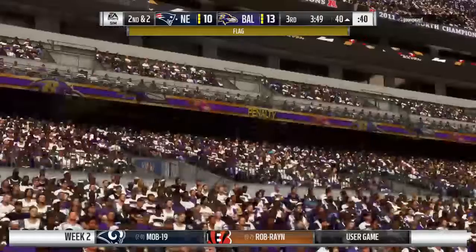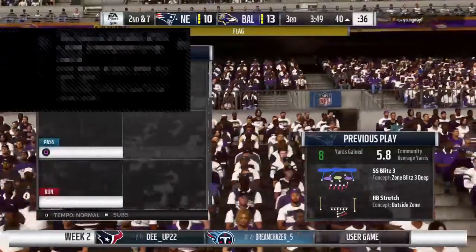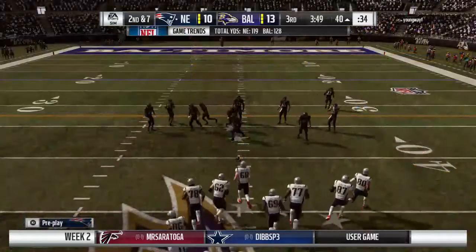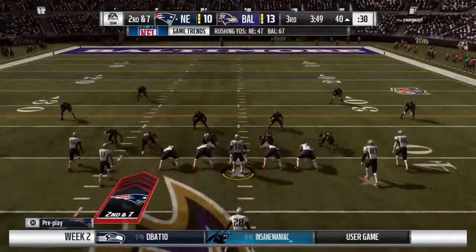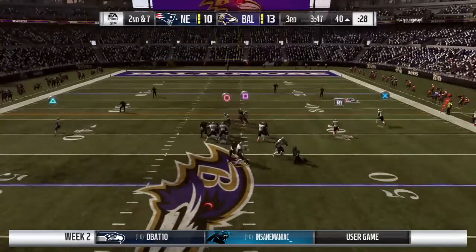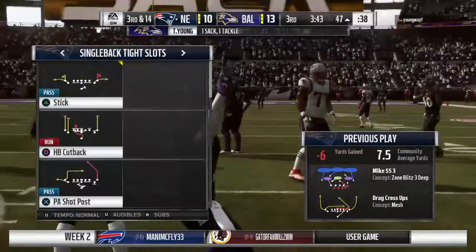Now flags come in. Looked like one of the Patriots might have moved. Now after the false start, here's 2nd and 7. To throw, it's Brady. Blitz coming, and down he goes. You never want to give up a sack.